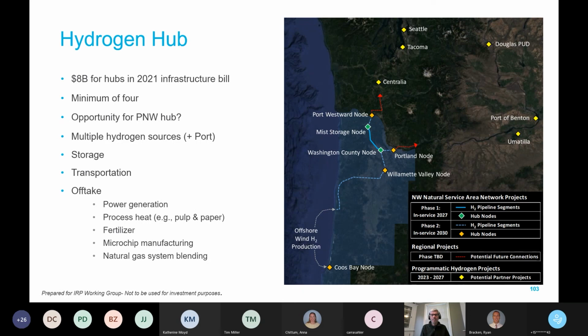project, if it picks up steam and we really start making hydrogen there, we could conceivably bring hydrogen onto a repurposed gas line or a twinned gas line into our Mist storage system. We could look at blending that into our Portland distribution system or anywhere along our distribution system, and deliver it to existing customers that use hydrogen today, such as the microchip manufacturing industry. So lots of potential around hubs.